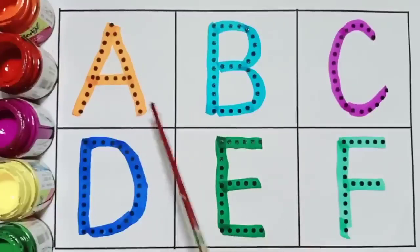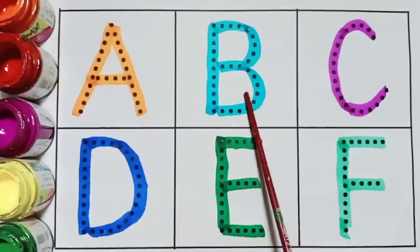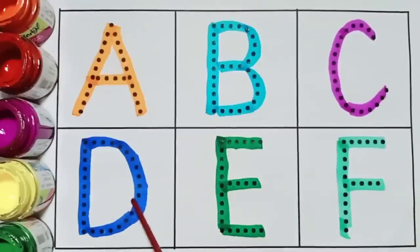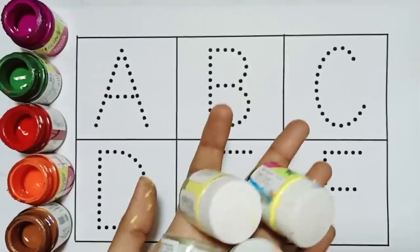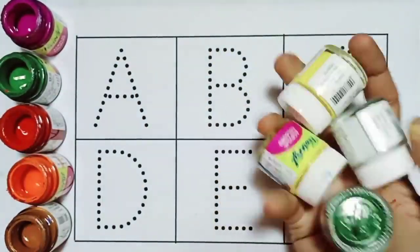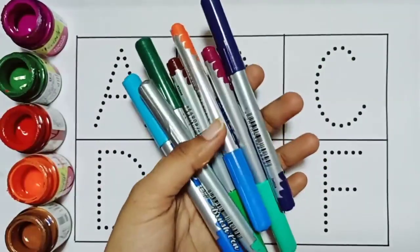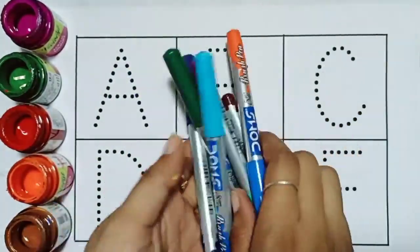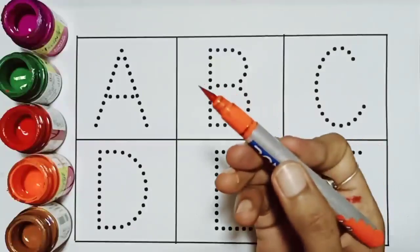Orange color, sky blue color, pink color, blue color. Green color, sea green color. Orange color.